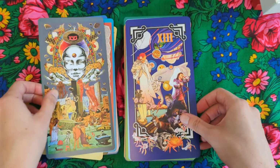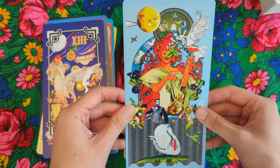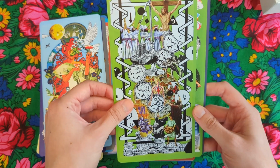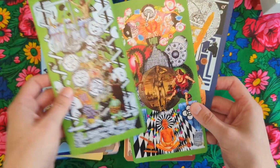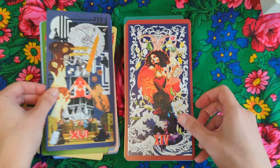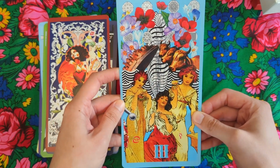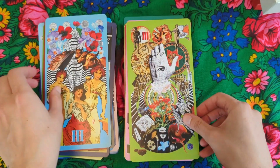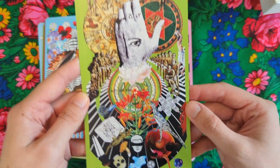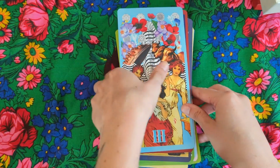Now, I don't use this deck for divination. I use this deck as a backdrop to my altar. So every new moon cycle, I will cycle through 6 of these cards, and that's my own practice and what I get up to. But this is my last example of a very alchemical, esoteric, hermetic deck. So I will leave that here for you guys.